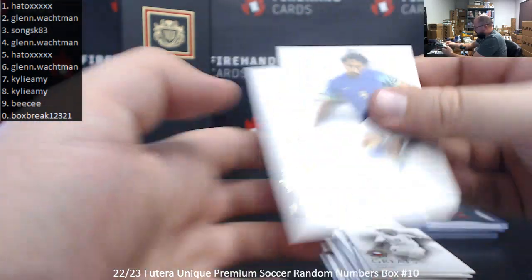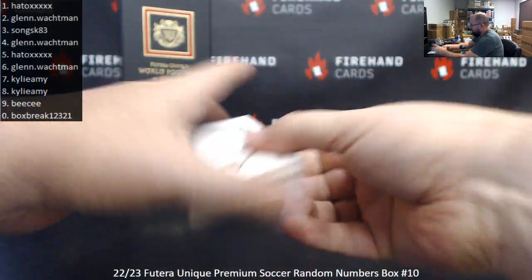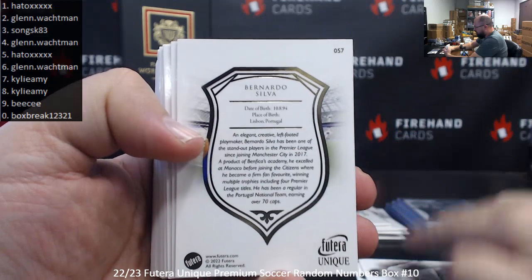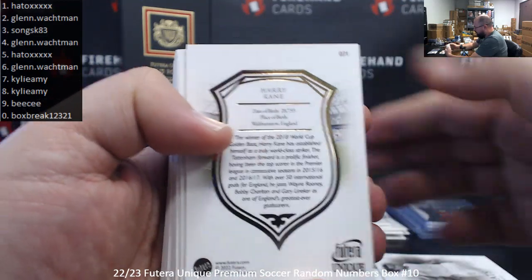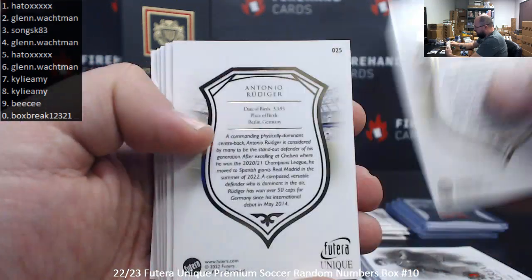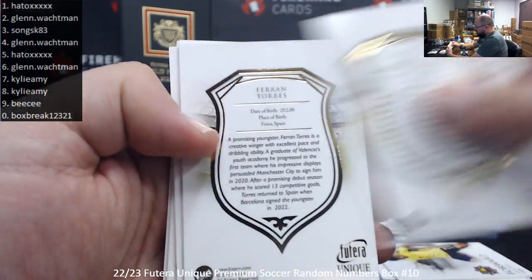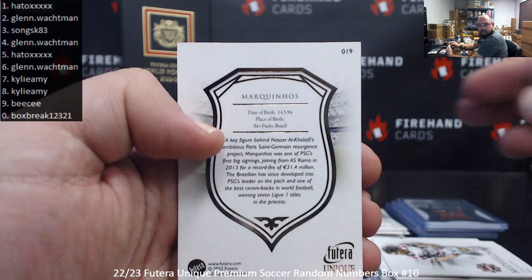Marquinhos and Luka Modric. All right, that's box 10. The Ryan Dino, nice. All right, here are your card numbers on these. Heung-Min Son, 7. Kaká, 7. Silva, 7. Mason Mount, 0. Koulibaly, 7. Ronaldinho, 5. Harry Kane, 1. Ronald Arroyo, 8. Ferland Mendy, 2. Chiesa, 3. Figo, 5. Oblak, 5. Rudiger, 5. Saka, 5. Luis Diaz, 4. Rafael Leao, 2. Ferran Torres, 7. Pavel Nedved, 3. Luka Modric, 9. And Marquinhos, 9.